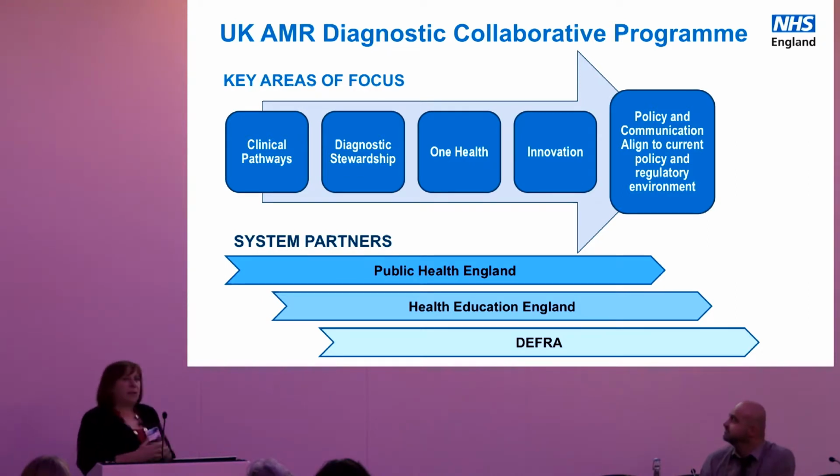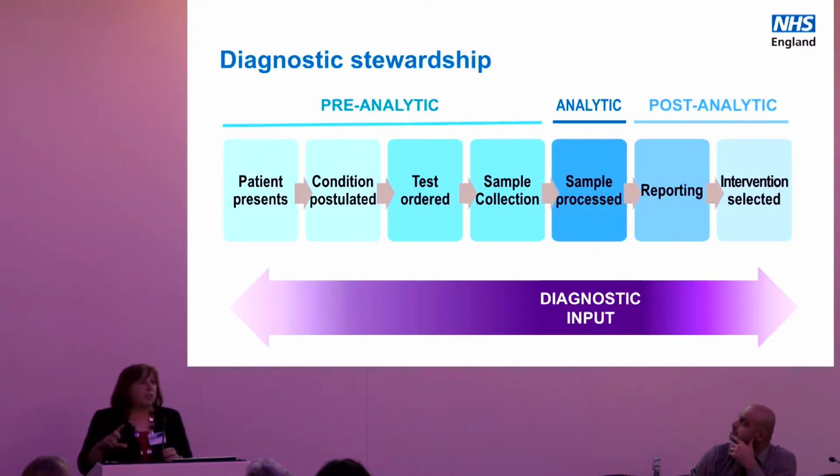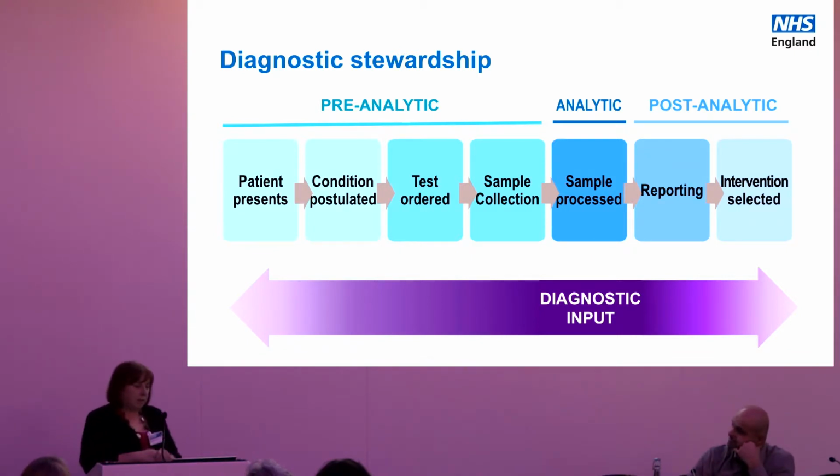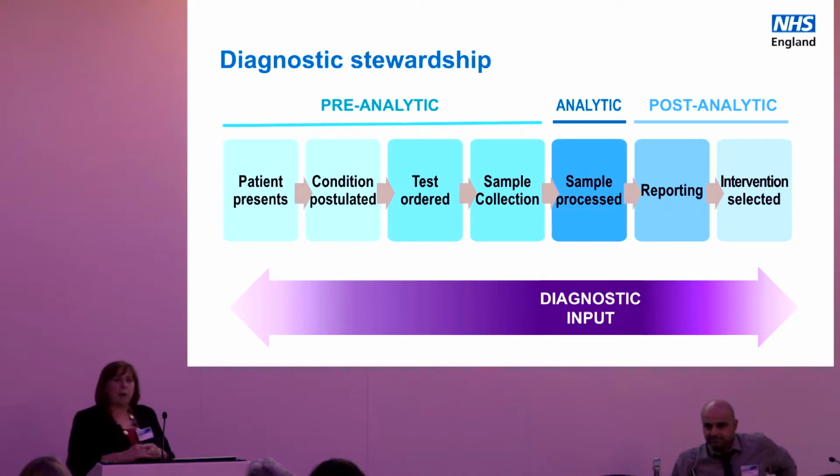And underpinning all this is working with our system partners, Public Health England, Health Education England, and of course DEFRA from the veterinary side. So it's really interesting from some of the work that we heard earlier, and obviously from Matt this morning around sepsis, really thinking about diagnostic stewardship as being that third pillar with IPC and with the prescribing agenda to really how we move forward with this challenge around AMR.